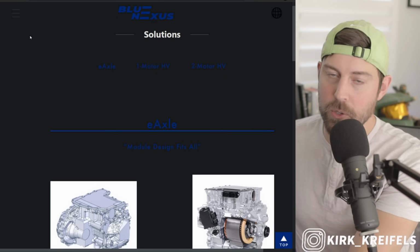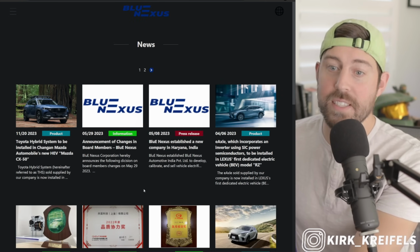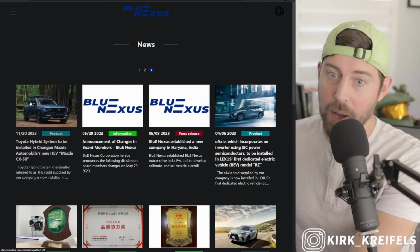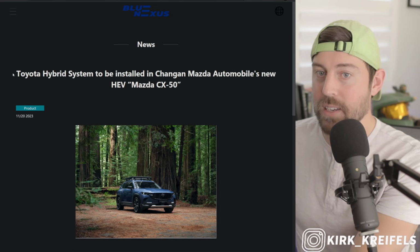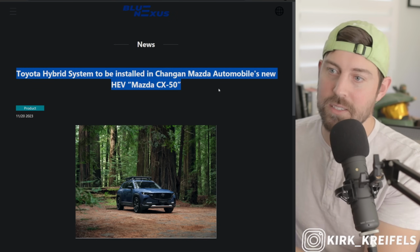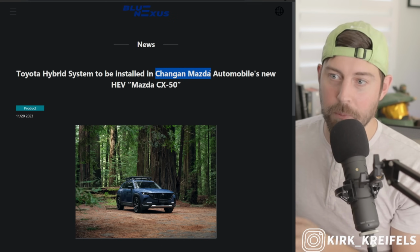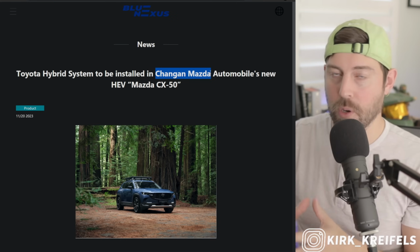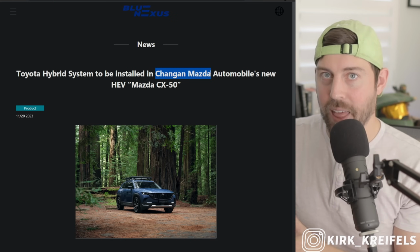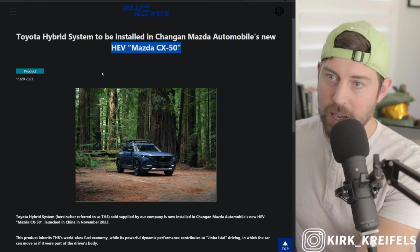And they do have a newsroom, and I do have it bookmarked. Unfortunately, it's updated very seldom. It's been 6 months since our last update. But this update is a big one because it is saying the Toyota Hybrid System, or THS, is being installed in the Mazda CX-50. Now, what is Chang'an Mazda? Well, Chang'an Mazda is the joint venture between Mazda and Chang'an, I think it's Chang'an Motors, in China. So we have a new hybrid Mazda CX-50.